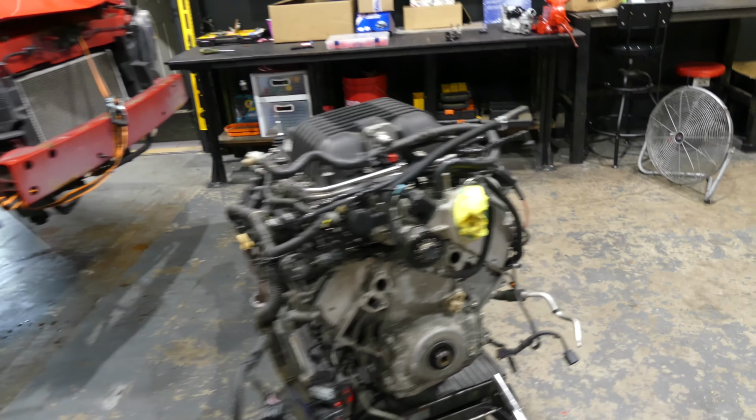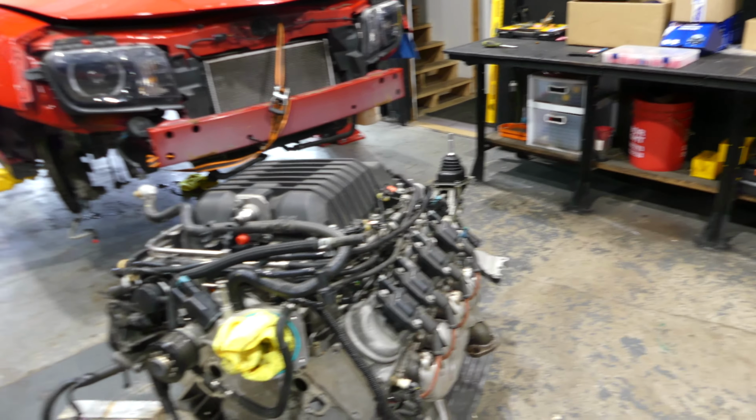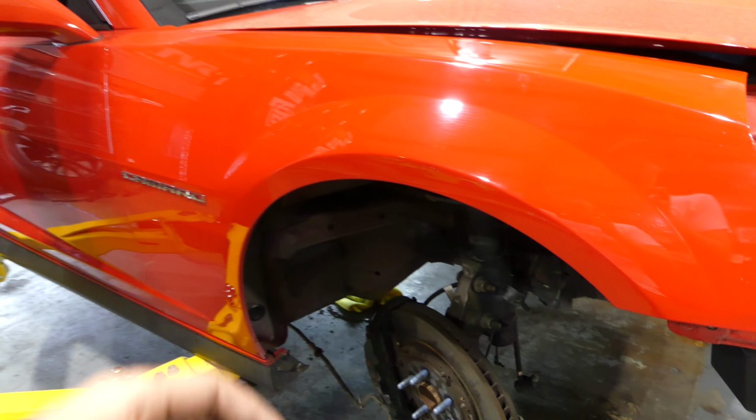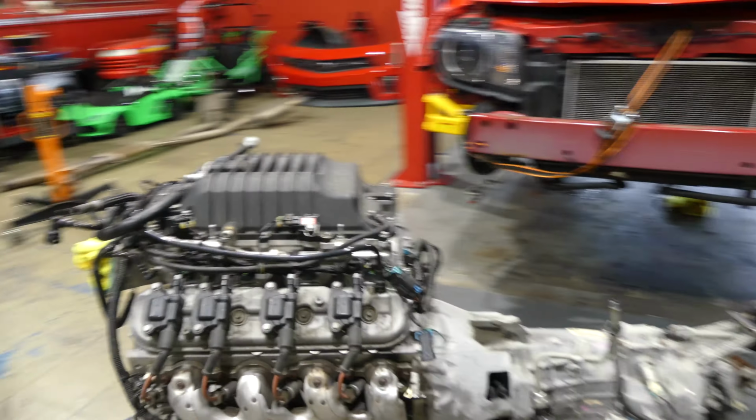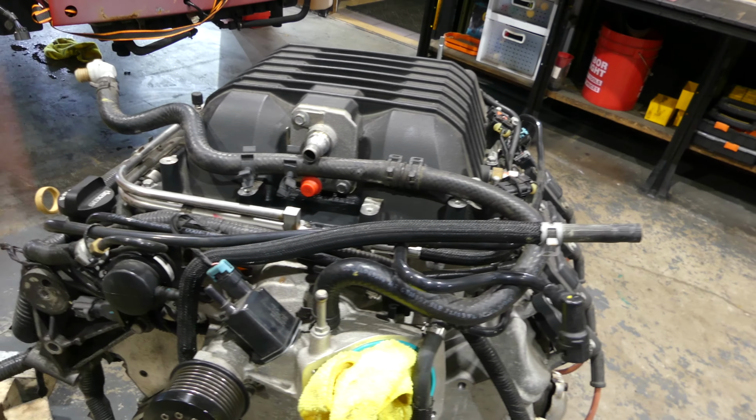ZL1 motor is out. The LSA engine is on the ground. A couple hiccups. We forgot the cooler lines were hooked up to the side of the transmission, but no damage done and it's all out. It's just awesome to finally see this thing. Look at this, it's a pretty big unit. Oh yeah, so we got the supercharger. It is pulleyed, ported. You can see that someone ported it.